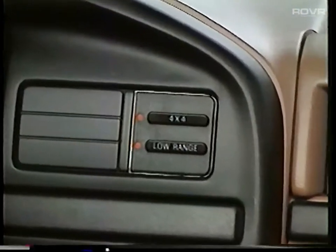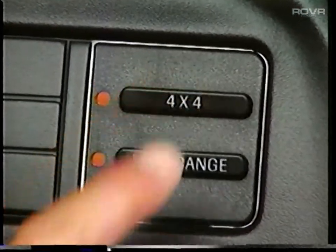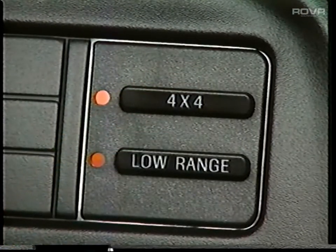With the touch drive, there's a push button switch where there's two buttons. To select 4-high, you push the 4-high button. That can be done at any vehicle speed up to 55 miles an hour. That will automatically engage the front hubs when it brings the front prop shaft up to speed. As you're driving down the road, the front prop shaft won't be turning while you're in two-wheel drive. But when you push the button, there's an electric clutch that will speed up the front prop shaft, cause the hubs to engage, and you'll be driving in four-wheel drive.